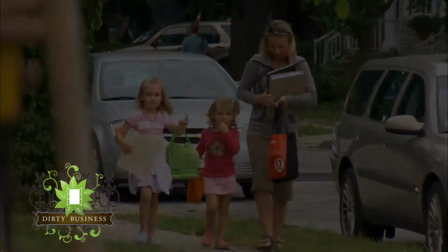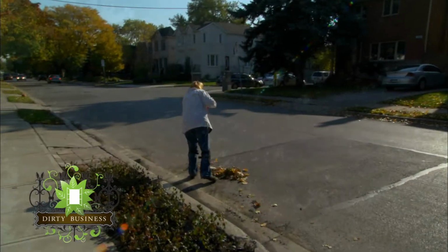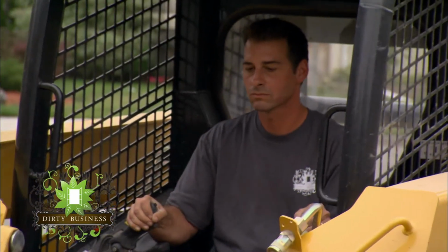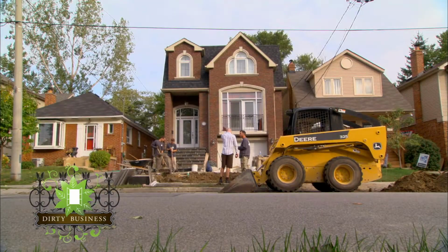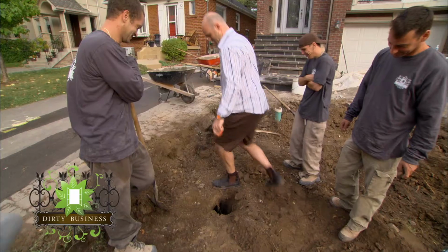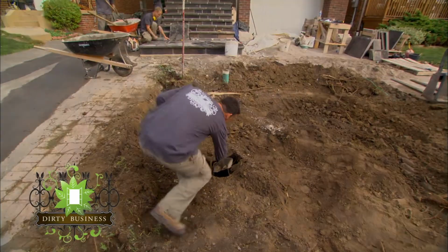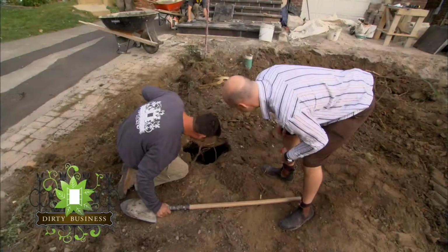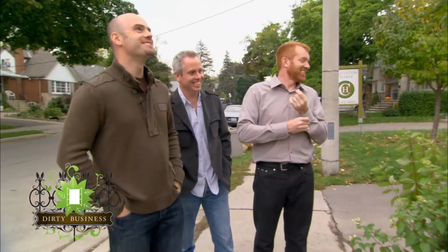It was a quiet street. But something else was lurking beneath the soil. We just found something, and I'm frightened by it. What started out as a simple landscape project, I've never seen anything like that in all my years, became something quite different. But then it looked nice in the end. It looks amazing, man.